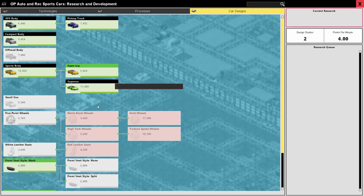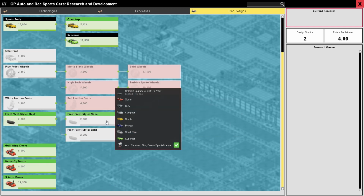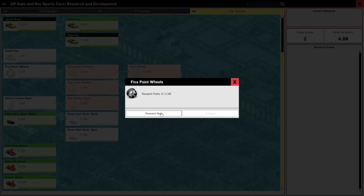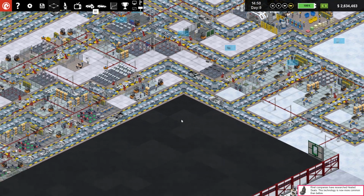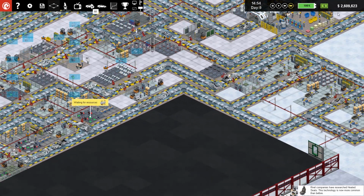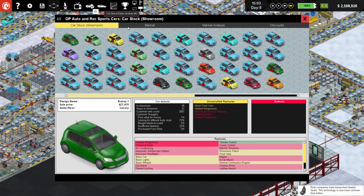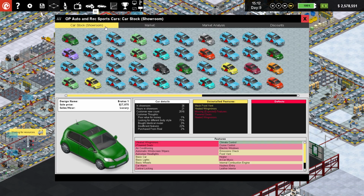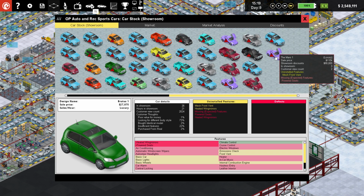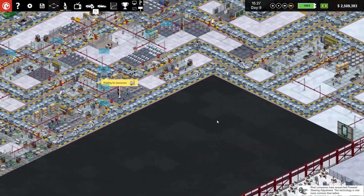There we go. And let's go for 5-point wheels, I guess? Sure. Right, so let's get research centers first. Our cars are going to potentially drain out from underneath us. Actually, no, they won't, because we've completely slashed the uninstalled features section. Right. Alright, you know what? That's not the end of the world.